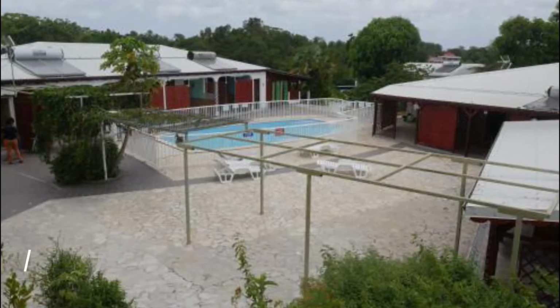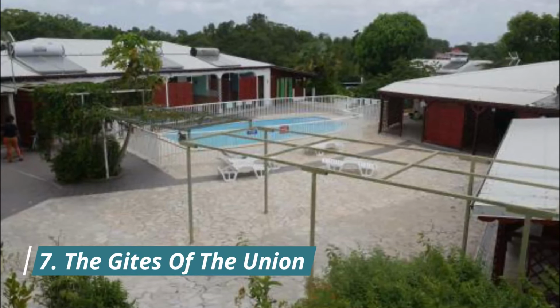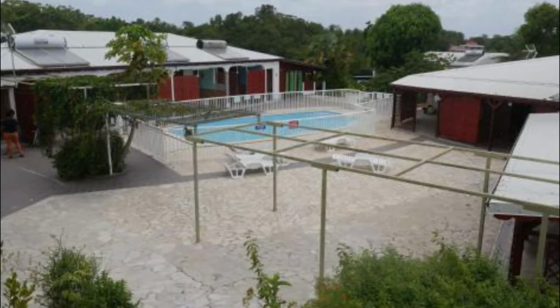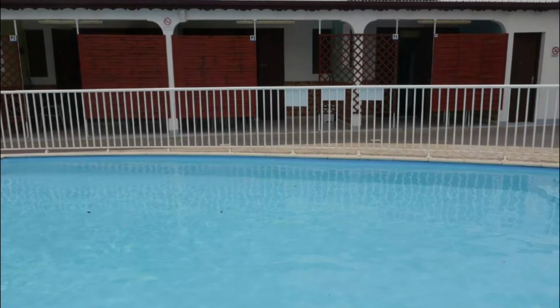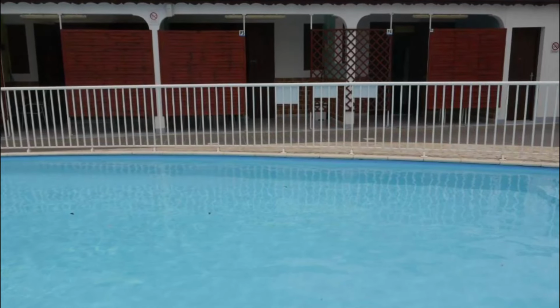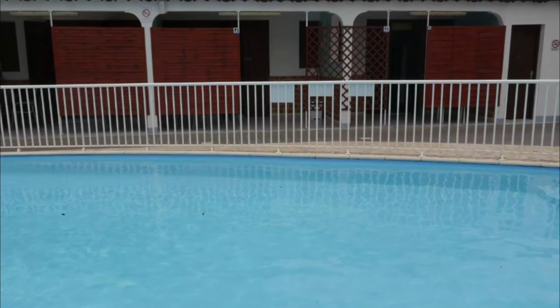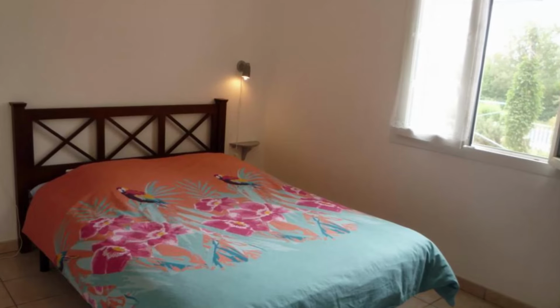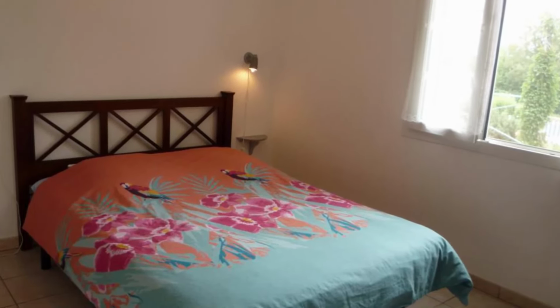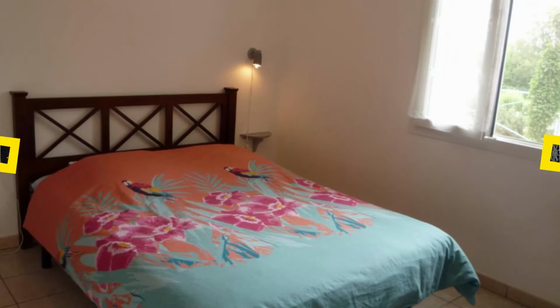Number 7, The Jeets of the Union. Featuring an outdoor swimming pool and a fitness center, Les Jeets de l'Union offers accommodation in Les Abymes, 6 km from Saint-François. Wi-Fi is free. Since we arrived after hours, the receptionist, Kristen, went above and beyond her duty to find us food for dinner and a taxi for the next morning at 0500.